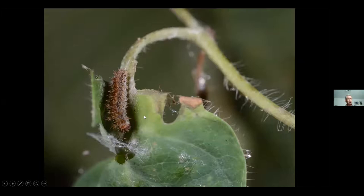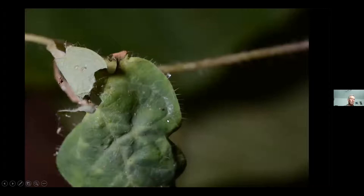And here's one that's been completed. And this is the usual way in which the hibernaculum is done. But there are another three variations on it. Sometimes, for example, it cuts right through the leaf here. But you can see here how this notch has been cut out. And they always do that. And I'm sure it's to make it easier to fold the leaf over.